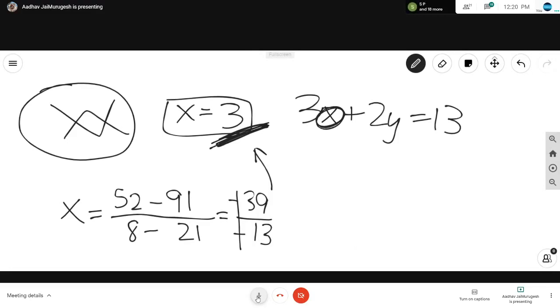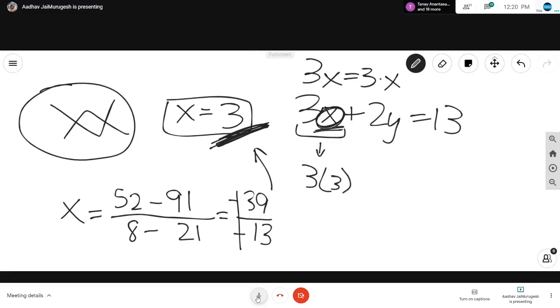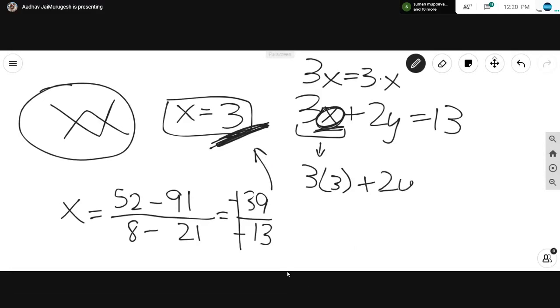Yeah? And what does 3x mean, right? 3x means 3 times x, right? So this whole thing just becomes 3 times 3, because we agreed that 3 is x and x is 3. So 3 times 3, right? Then it's just plus 2y. See, we don't know y yet, like, we don't know what y is. So we're just going to leave that as it is, okay?